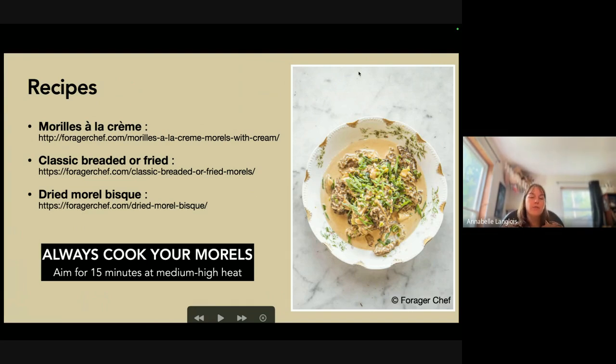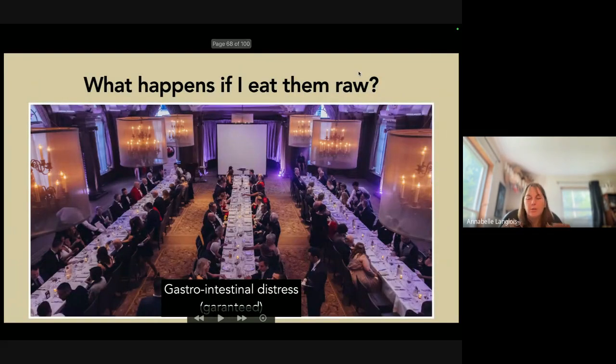You want to aim for 15 minutes on medium-high heat, or another way to imagine it is this caramelization, that Maillard effect, where the proteins start to convert into sugar or something. Caramelization. Just cook them well. If you eat them raw, it is pretty much guaranteed that you're going to have gastrointestinal distress. And if you are not very healthy in the first place, that distress can lead to such a dehydration that you might die from it.